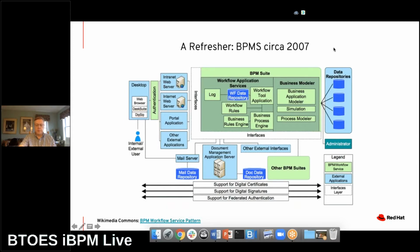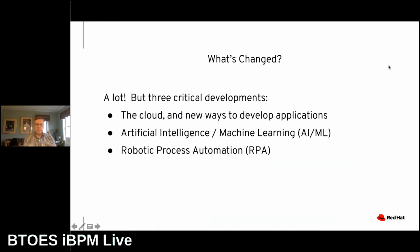So the question I asked myself then was, well, okay, what's changed? What's changed in the last 15 or so years? And how has that impacted this technology? And how is business process management technology today different from what it was back then? So I think the short answer is a lot, right? A lot has changed. There are many new technologies that are starting to impact this area of business automation.